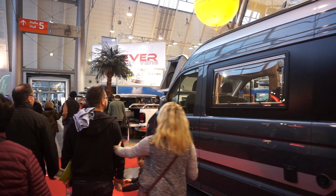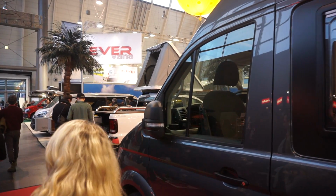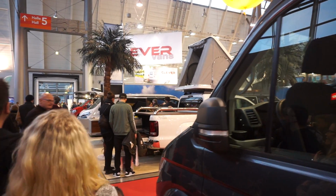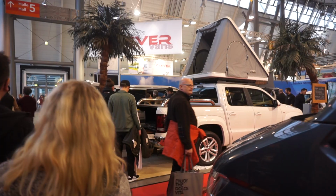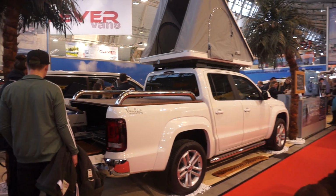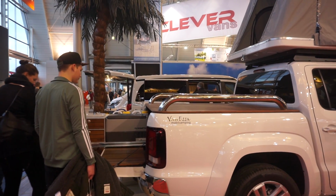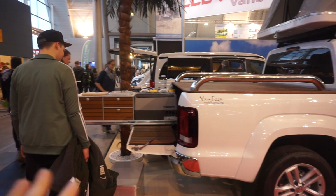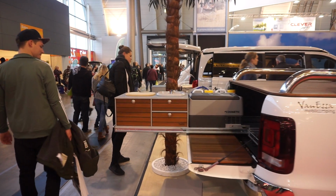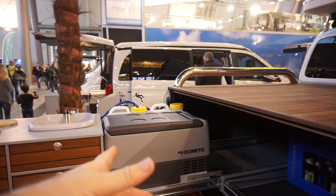Clever vans over here. They're sort of a rather simple, cheap vans. Before that though, I'm going to mention this system here, Vanessa Mobile Camping, which for example last year was on the Mercedes stand as on their X-Class. And these are the units which come out here. So you've got storage units, you've got water, you've got fridge there, for example.